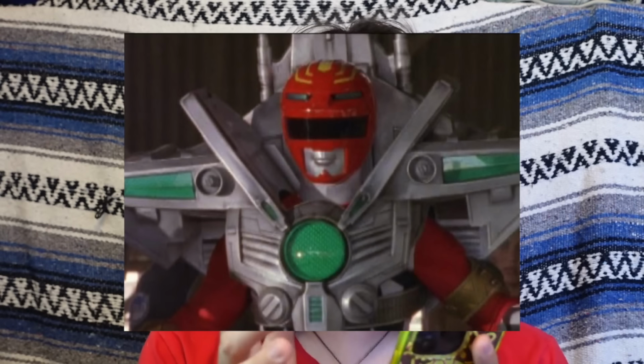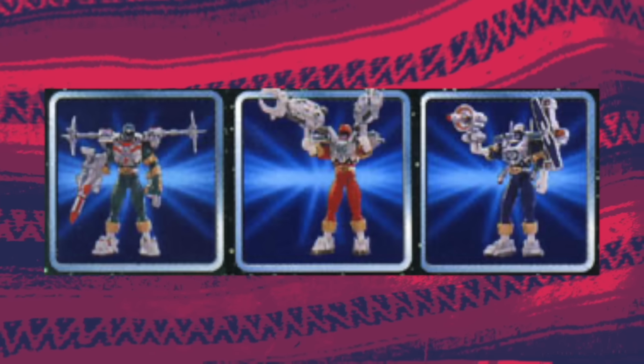And then of course, something really cool about the toy line is that you can take the Red Ranger battilizer and give it to anybody else. In Space did the cooler version of it, but this was more basic, giving Blue and Green Rangers their own version of the battilizer.